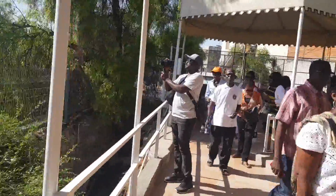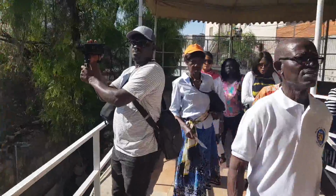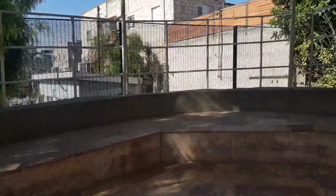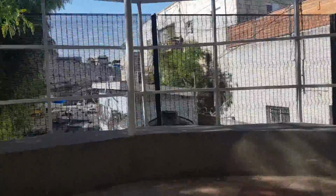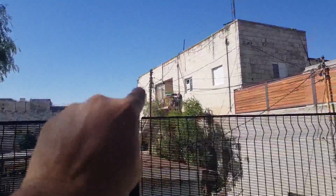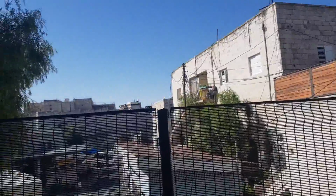But we know that the Jews cannot be buried inside the city. And the Church of the Holy Sepulchre is at the center of the city. From here, it's difficult to see the domes of the city, but you can see the wall, and it's actually that way, right? The building that's not so far away from here.